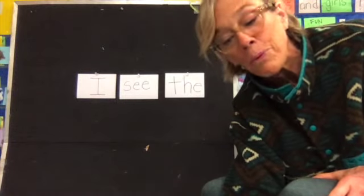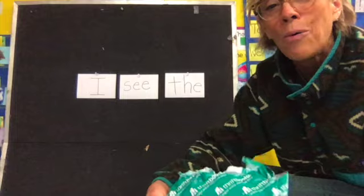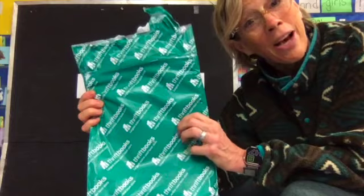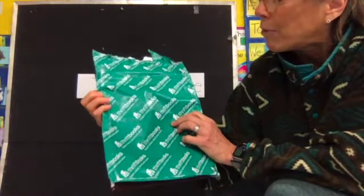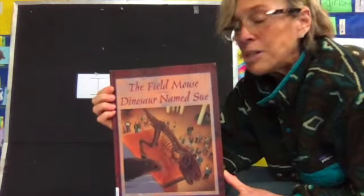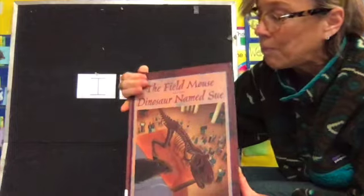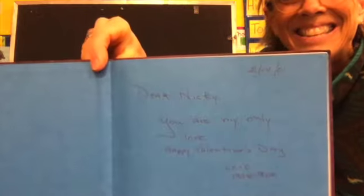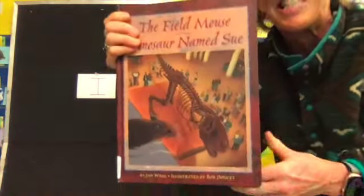I have a special book I wanna read to you, and this is so cool. I ordered it in the mail and I couldn't find it new, so I got a used version from Thrift Books. And when I pulled it out, I was so excited to find out that this book belonged to Nikki from 2001, which is 19 years ago. And it says, "Dear Nikki, you are my one and only love. Happy Valentine's Day. Love, Marmar." So now I have Nikki's book to share with you.